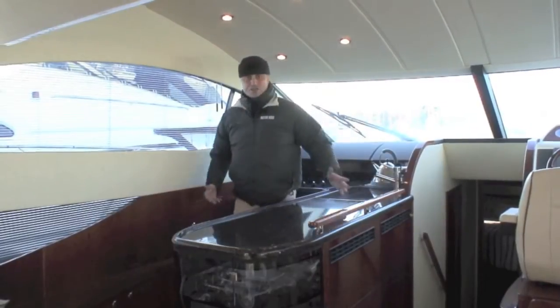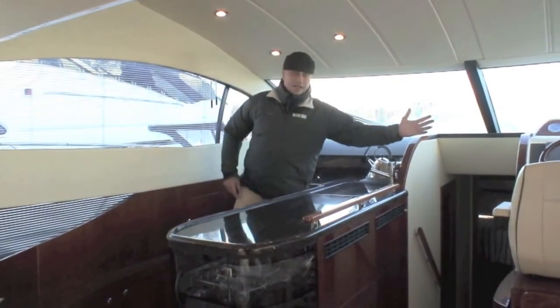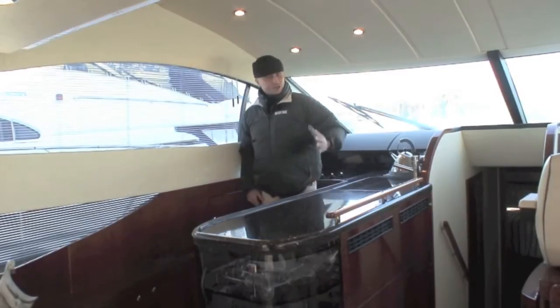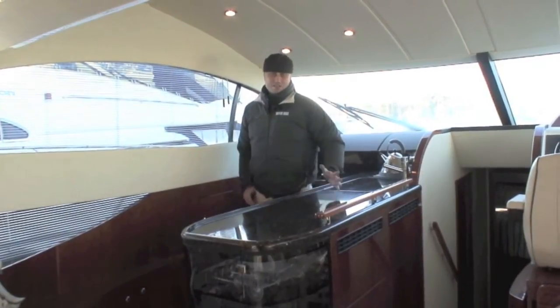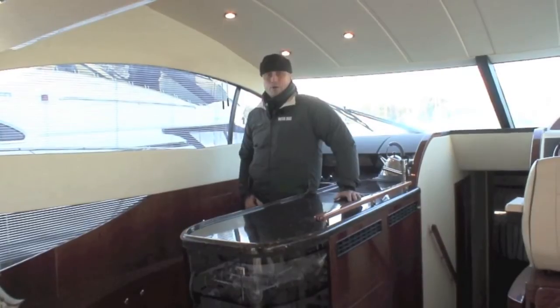Secondly, when you're cruising, when you're underway, it's a lot easier to make those bacon sarnies and hand them across to the helmsman. Third and finally, it's a lot more sociable having the galley up here. You can communicate with the people sitting down in the saloon. You can look out of the window. It's a much nicer arrangement, and subsequently, not surprisingly, it proved a lot more popular.